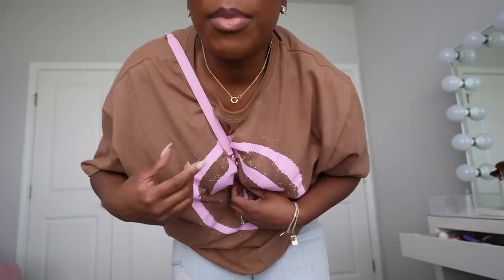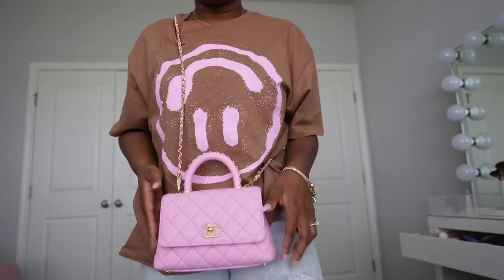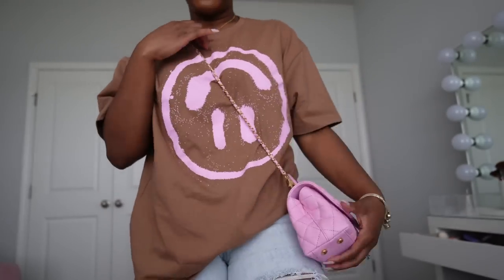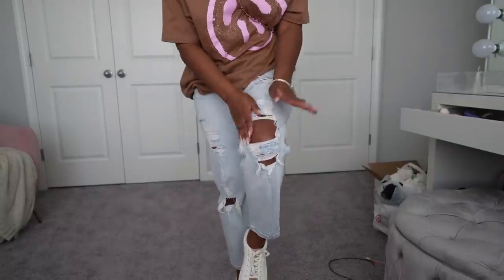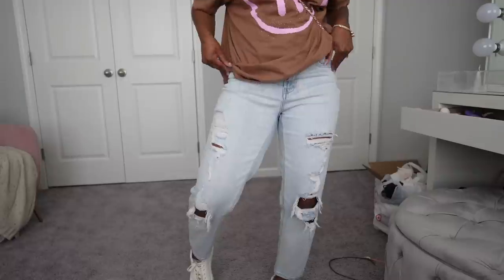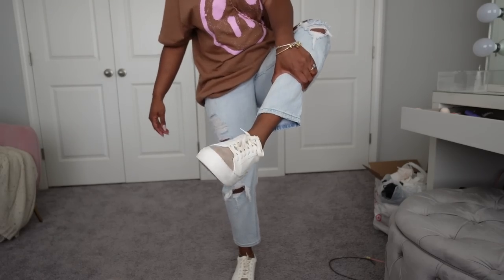Regular t-shirt. Y'all remember this shirt that I showed y'all in the last vlog? It's the Target upside down smiley face. And I have my new Chanel-y to match. Cute little, because it matches perfectly, like perfectly. And then I have on these jeans. I forgot where I got these from. I've had these for a couple of years, but they're called mom jeans, distressed mom jeans. And then these sneakers I got from Express a couple of years ago.